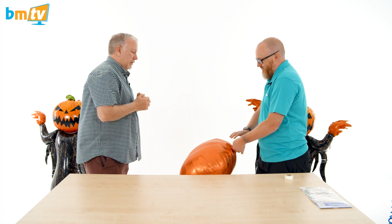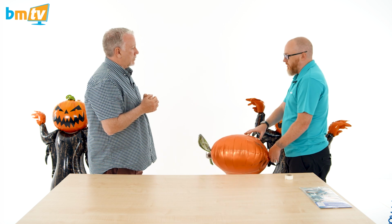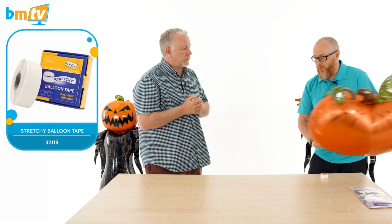Okay, that's lovely. So all I'm going to do, you could tie these on properly. If I'm taking this as a delivery, I'm probably going to take everything pre-inflated, bag these up, and then assemble on site, because there's nothing worse, particularly when you're using monofilament, than trying to undo an arch that's been in a bag and gets all tangled. All I'm going to do very simply is just use some balloon stretchy tape.